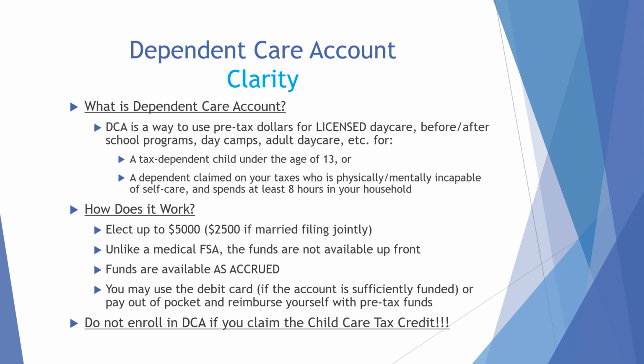Unlike a medical flexible spending, dependent care accounts are not available upfront. The funds are available on an as-accrued basis. You may use the debit card if the account has accrued sufficient funds, or you may wait for the balance to build up, pay out of pocket, and reimburse yourself with pre-tax funds later. Please note, you should not enroll in the dependent care account if you claim the child care tax credit. It's important to examine your own individual tax situation to see which account is better for you.